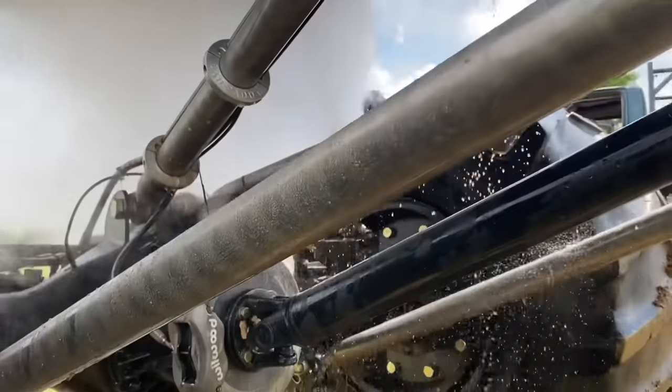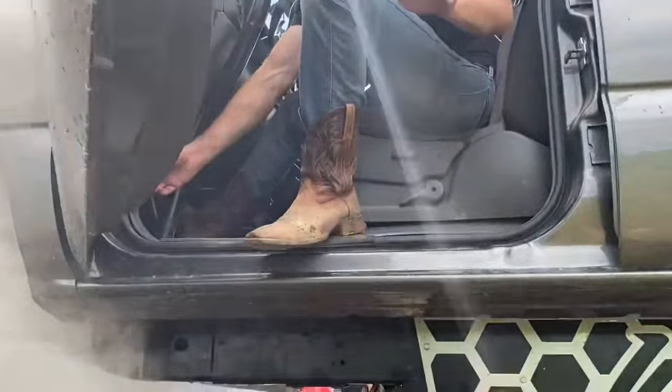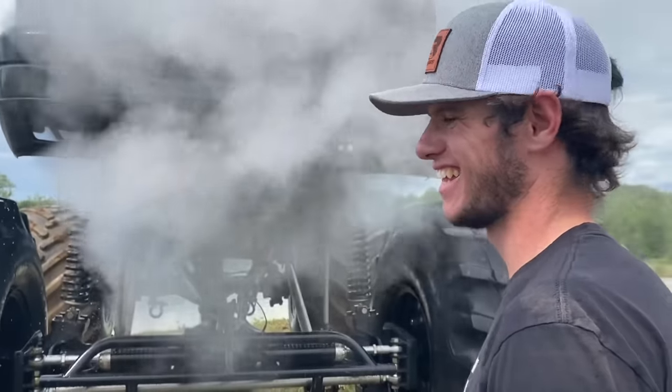$10,000 truck. Try to get the hood open safely. Shut up. Sit it too hard. Oh, gee. Shit's toxic. What do you think?